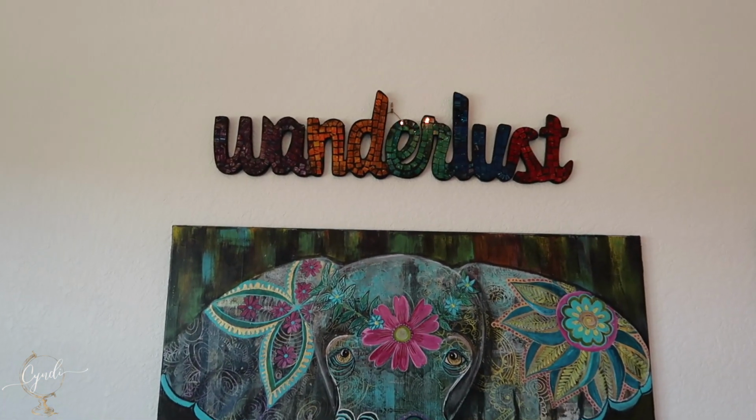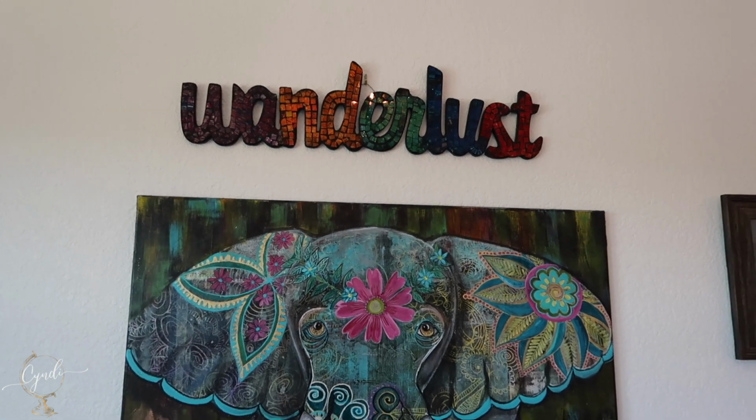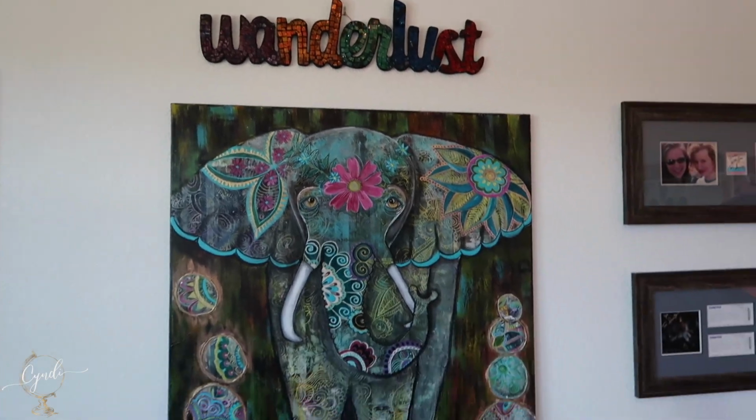The Wanderlust sign is actually a gift from some of my clients. When I went to the Gold Digger conference in New Orleans, they got that for me as a surprise. I thought that was super sweet.